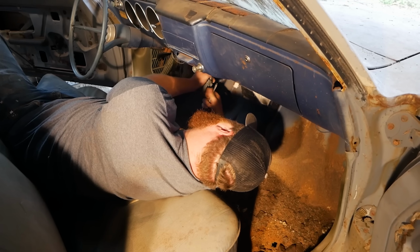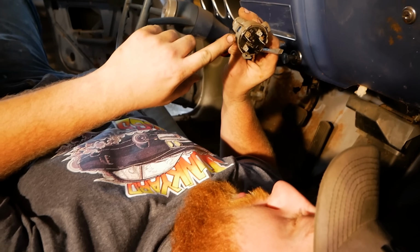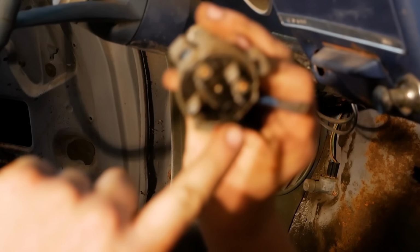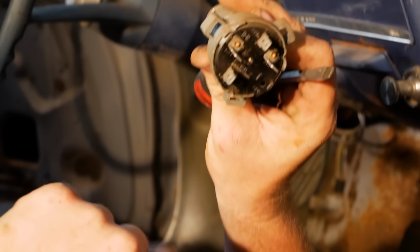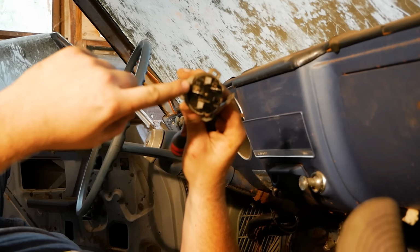Get this one. Okay, our key is off. They even labeled it for us. So we've got battery, accessory, ignition, and the solenoid. Your battery is going to be your 12-volt input. It's going to be hot at all times.